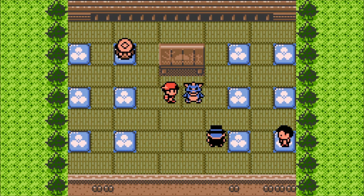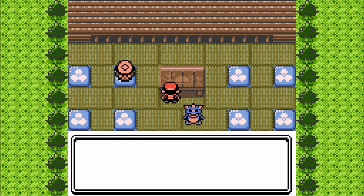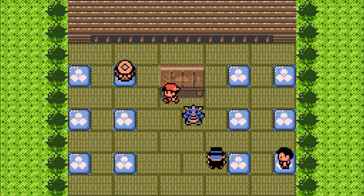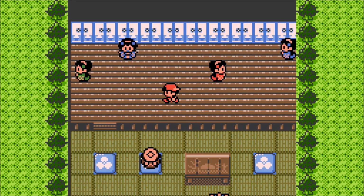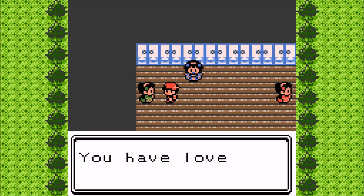Very interesting. Right here, we have a Rhydon, and right here we have a fancy panel that's decorated with flowers. Very cool, but the main attraction is obviously these five women up here. These are the kimono girls, and yes indeed, we do have to fight them in order to get a very important item that that old man has for us.